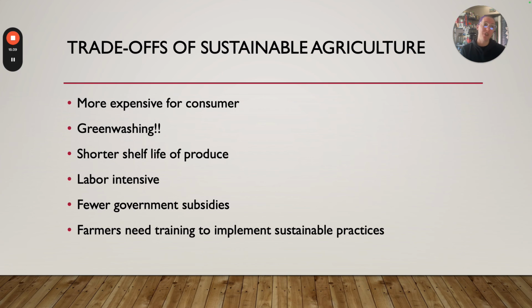There can be a shorter shelf life of produce. It can be labor intensive, with fewer government subsidies, so not as much government money going towards organic or sustainable farming. And then farmers would need to go to training to implement these sustainable practices. The method that they've been practicing their whole life is different from the sustainable practice, so what are they going to do to alter that? And sometimes it's really hard to teach an old dog new tricks.